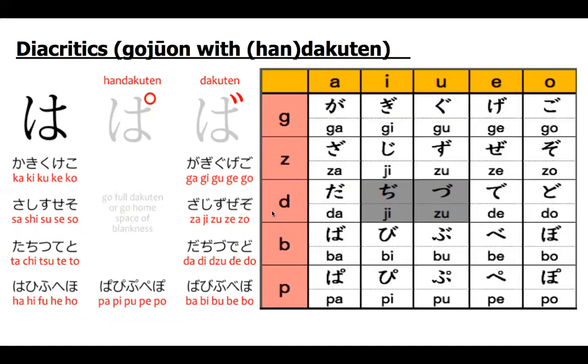And the D voice line is based from the T row in the basic Hiragana chart. If you add a dakuten on the T row, then you will produce da, ji, zu, de, and do. For the ha row, ha, hi, fu, he, ho, you can produce another 10 additional sounds. If you add the dakuten on the side, you will produce the B row or the ba row. We have ba, bi, bu, be, bo.